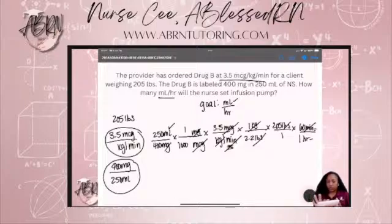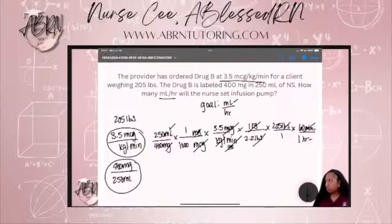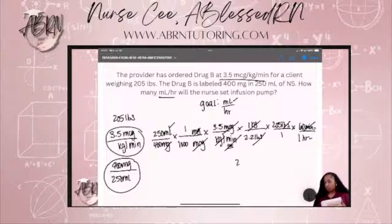So we'll do 250 times 3.5 times 205 times 60. Divide 400, divide 1,000, divide 2.2. And I got 12.23. Did y'all get that? Okay, so let's do a little rounding practice. If we were to round this to the nearest whole number, what would be our answer?